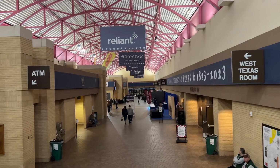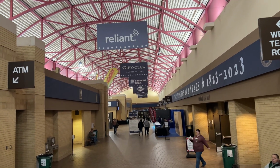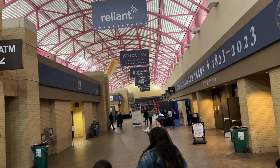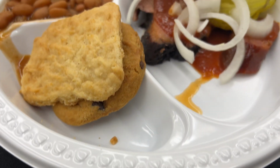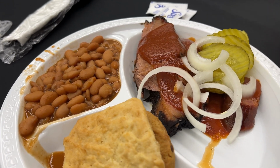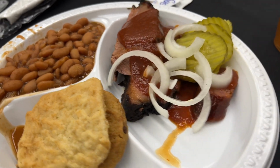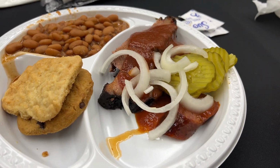So the event was catered. We started off in this large banquet hall and we were given a delicious dinner. Our dinner consisted of smoked brisket or smoked sausage. They had available potato salad, baked beans, coleslaw, and then you can also have your choice of a cookie.